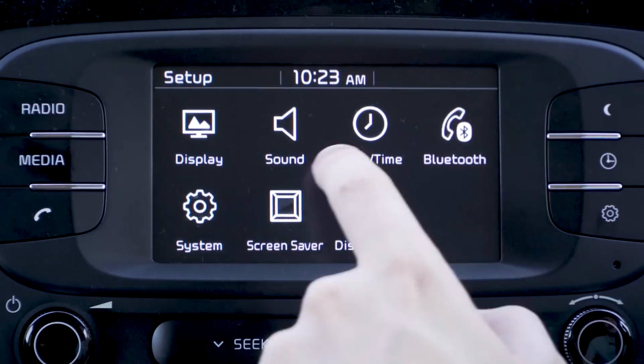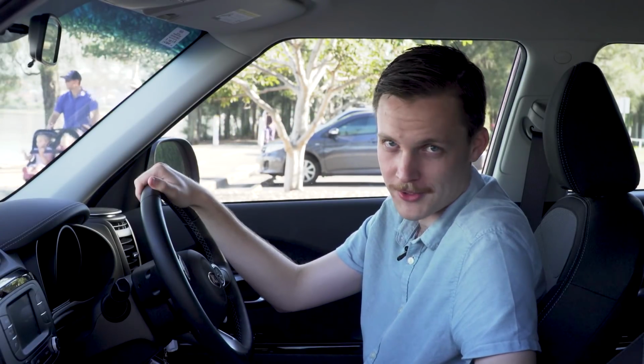Other negatives to note, there is no auto emergency braking, nor is there sat-nav, Apple CarPlay or Android Auto. It also isn't particularly fuel efficient with an official combined figure of 8 litres per 100 kilometres.